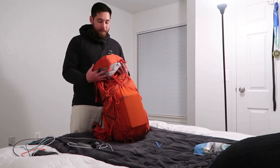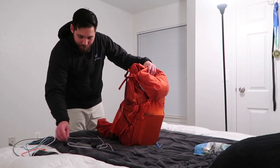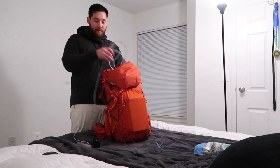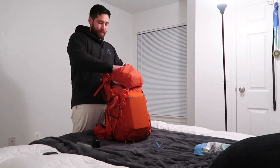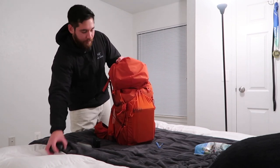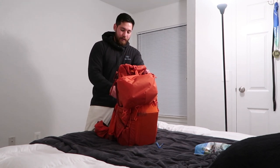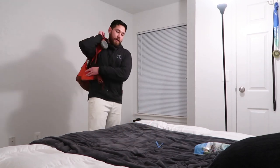This is good up here. And then I would say chargers gotta go up in here. So there's quite a bit of stuff up in that top compartment, but you know, that's what we're dealing with. Charger there. And then a USB speaker there. And then of course everything that I'm wearing. So here's the pack.